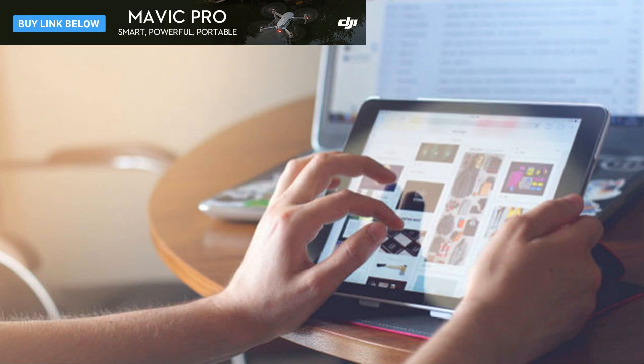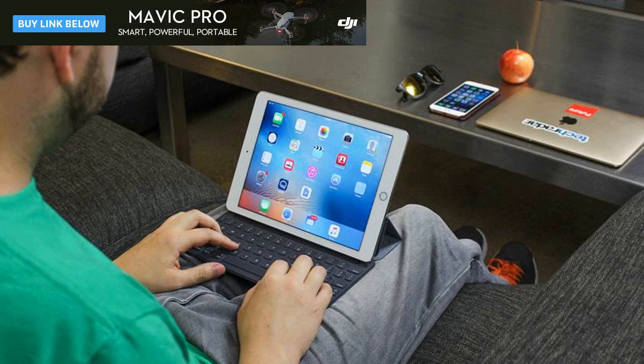This tablet has been refreshed now, and we're just waiting to get our hands on a final review unit to bring you a definitive verdict. For now though, you can check out our hands-on iPad Pro 12.9 review.